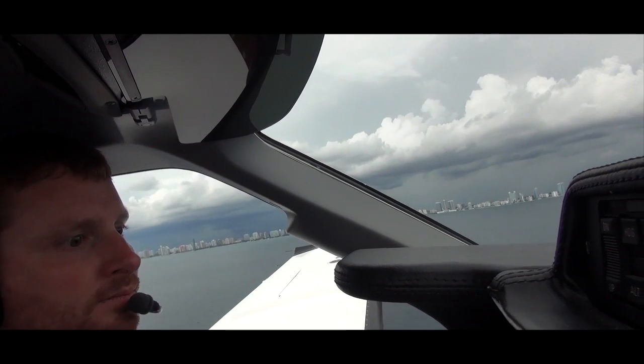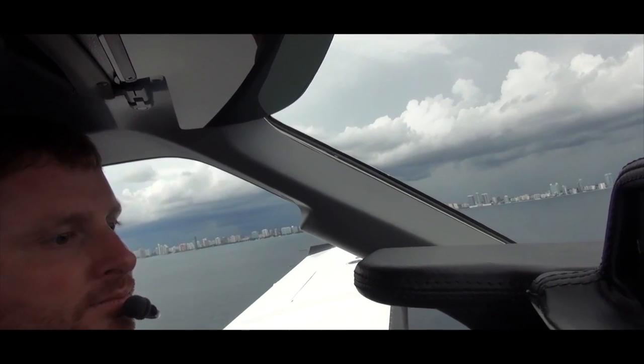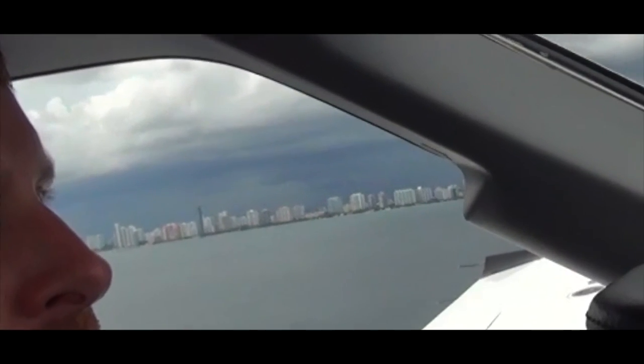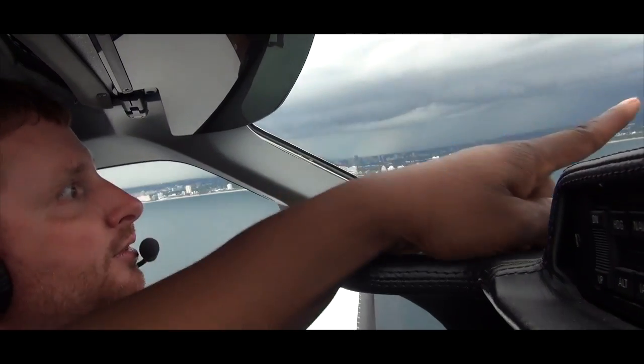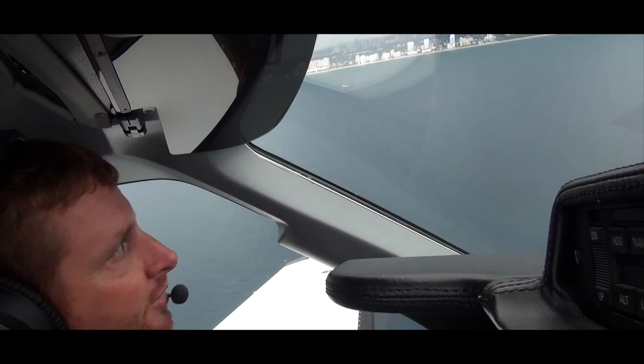Looking at the radar, you can see that the weather was intensifying and moving quickly. Looking out the window, you can really see the electrical activity and the intensity of the storm. The race was on now to get back to Fort Lauderdale Executive, which was right off our nose.